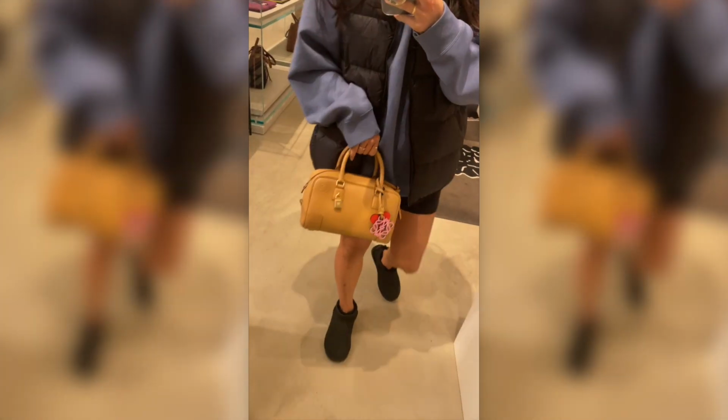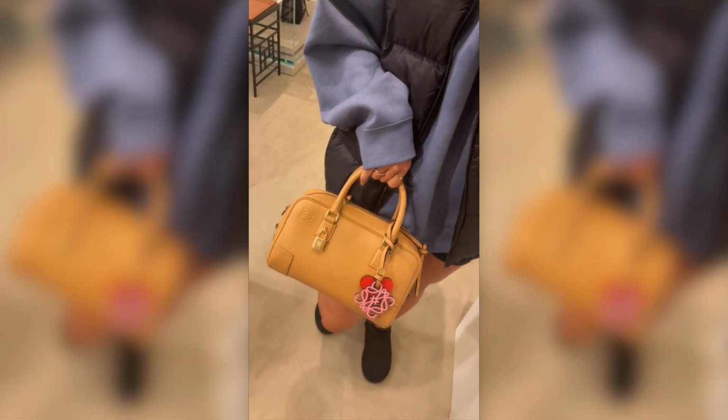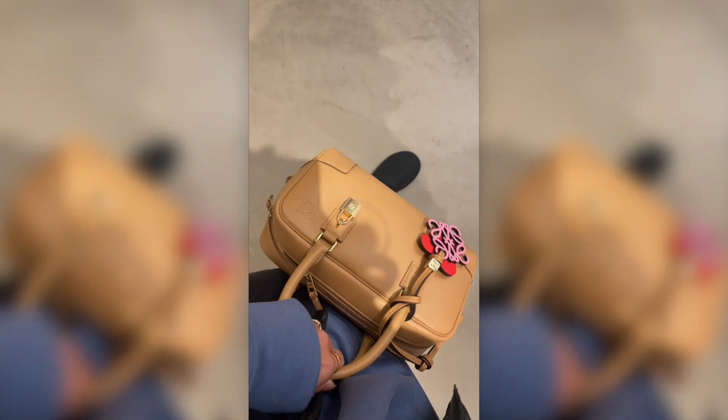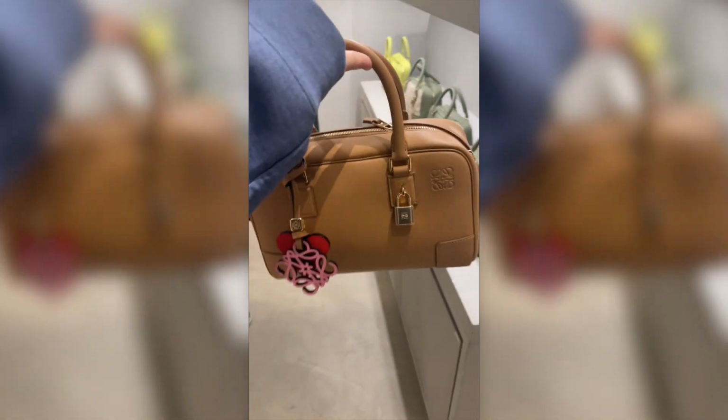So here I am trying on the Amazona. This is part of the Valentine's Day collection. You guys can see it has the little Valentine's Day charm. I just was so obsessed with the shade of this color. I just think it's stunning.